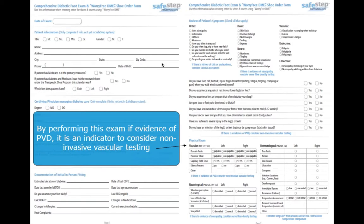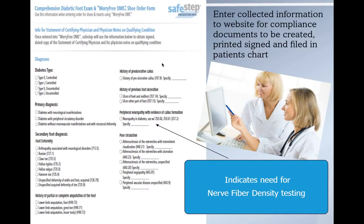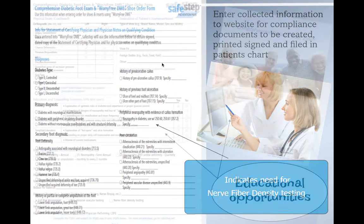By performing a CDFE on every single patient in your practice with Medicare and diabetes, you will, without a doubt, identify instances where the patients might benefit from additional services. If there is vascular compromise, non-palpable or diminished pulses, increased capillary refill time, or edema present, it might indicate the possibility of peripheral vascular disease, an indicator to consider performing non-invasive vascular testing. If there is evidence of decreased protective threshold, it might indicate the need to perform nerve fiber density testing.